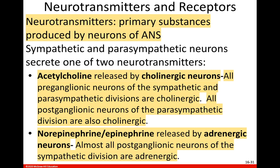Also, all postganglionic neurons of the parasympathetic division of your nervous system are cholinergic. So all preganglionic neurons in the ANS are cholinergic.